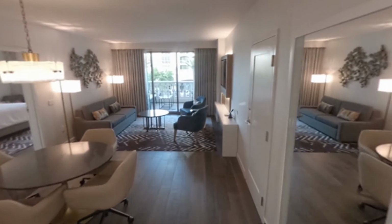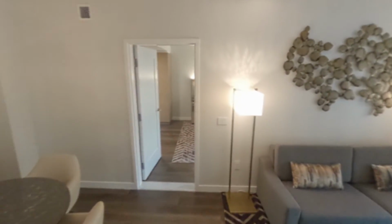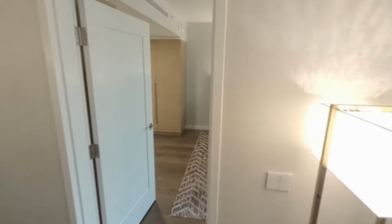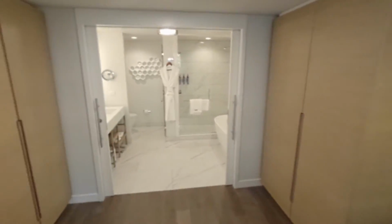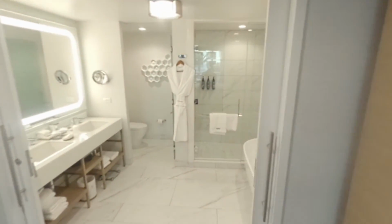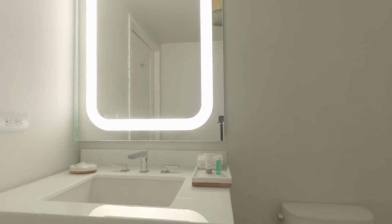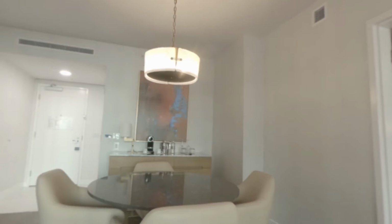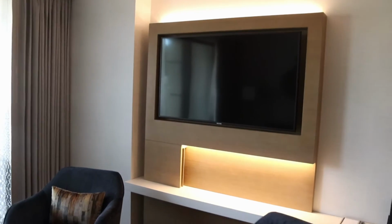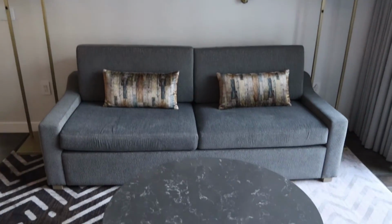Now I'll show you around the suite. When you first enter the suite, you'll see a half bathroom which has a lighted mirror, vanity, and toilet. The living room is spacious and has lots of different seating. The couch even opens up into a sofa bed.